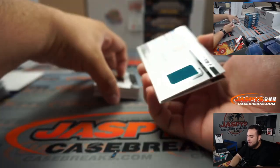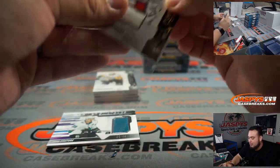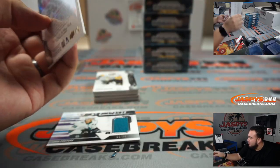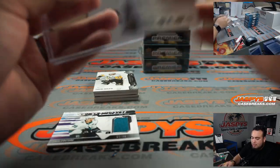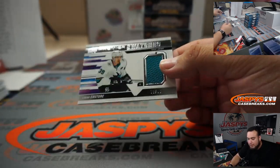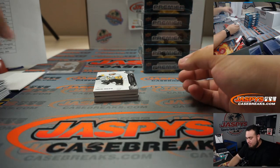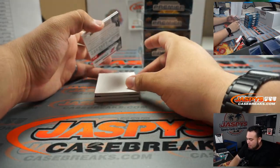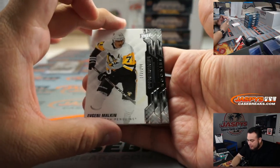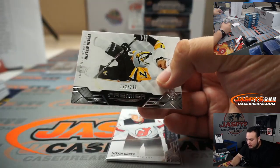Ooh. Do we potentially have another mega patch on this side? Couture and Henrik Lundqvist. Last time you see him in Ranger uniform, guys. He's actually now with the Washington Capitals. There you go. And Logan Couture, 92 out of 99. So spot 2 going to D. Evgeny Malkin at 299 and Nikita Gusev. So that's 172. Another one for D.